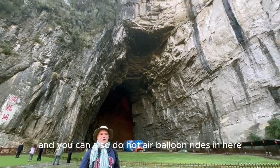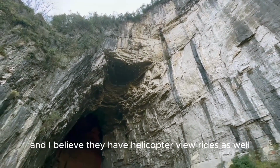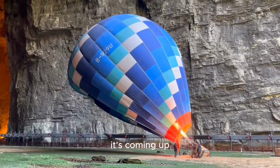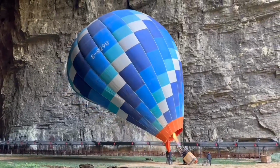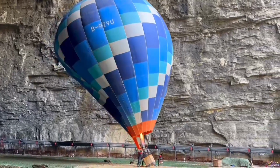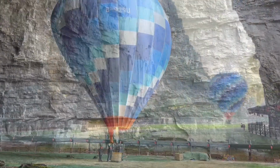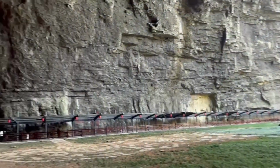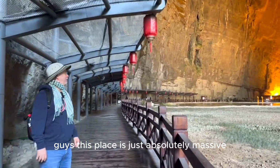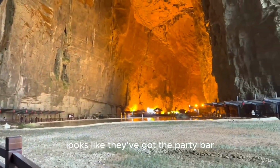And you can also do hot air balloon rides in here, and I believe they have helicopter view rides as well. Who's coming up? Look at that. Pretty cool. Guys, this place is just absolutely massive inside this cave, and we'll see what they've got further down there. Looks like they've got the party bar ready to rock and roll.